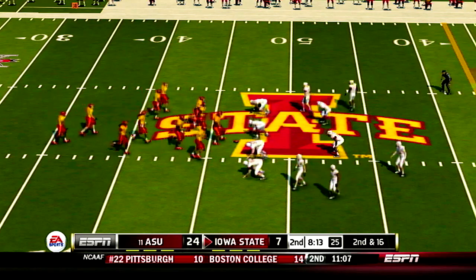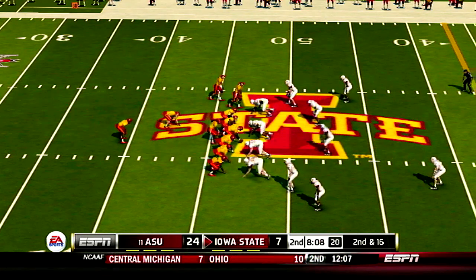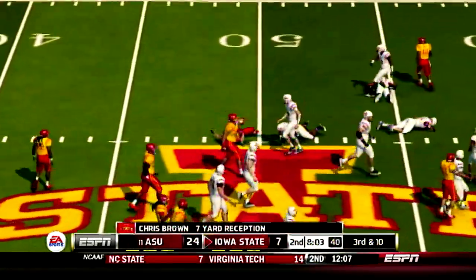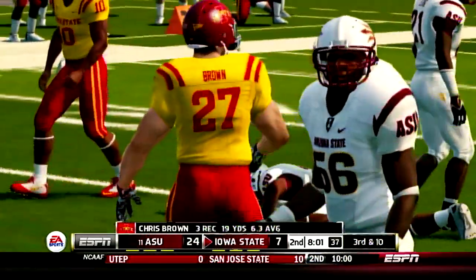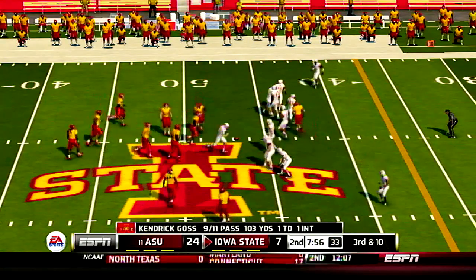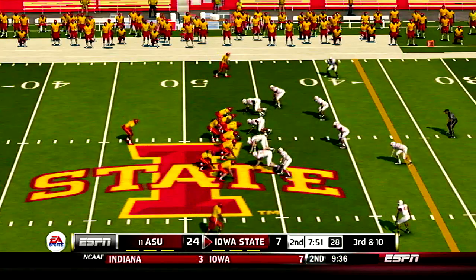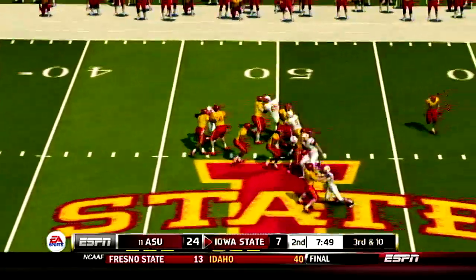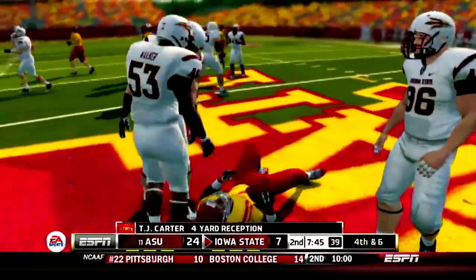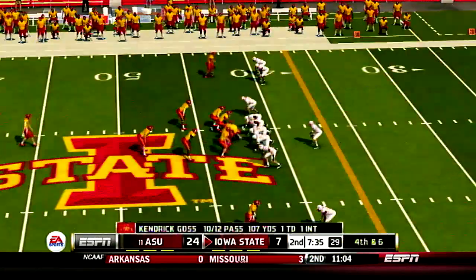It's second and long. Short over the middle. And he's tackled at about the 47-yard line. 6-yard pickup. It's a decent pickup that time on a well-designed play. Made at the 43. That'll make it fourth and six.